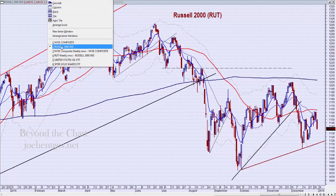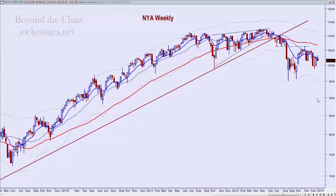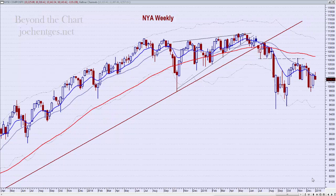Let's take a look at the weekly charts. On the New York Composite on a weekly basis, we've talked about this before. It's broken this very long-term trend line. We got this reversal bar this week, and again, closing on the low for the week. So not only did Thursday close on the low for the day, but literally on the low for the week. So I am looking for some continuation, but that's critical.